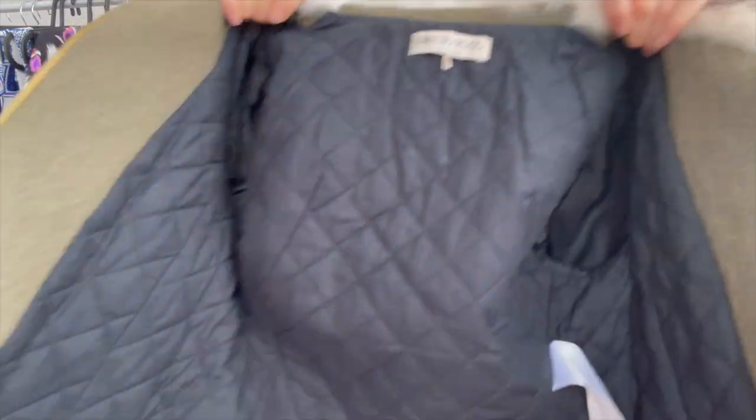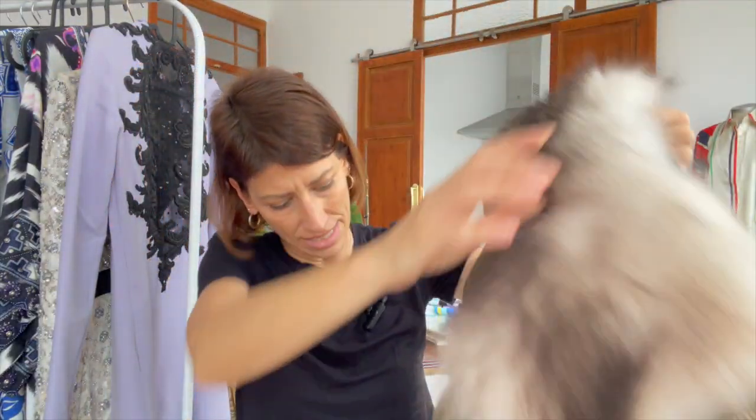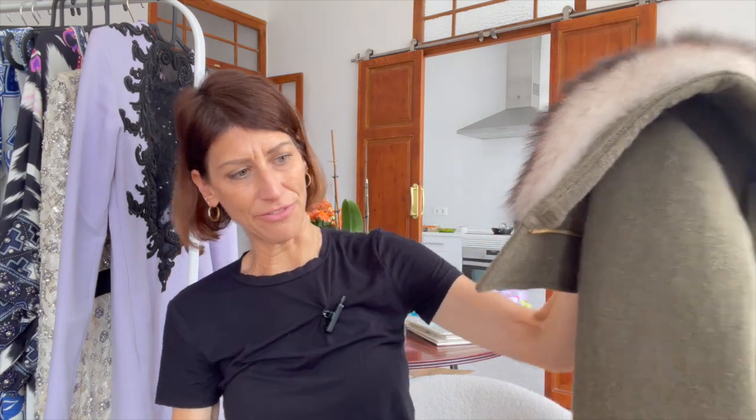And then it has the quilted lining, pretty standard. And yeah, so kind of a fun winter jacket. Definitely going to be wearing that this winter.